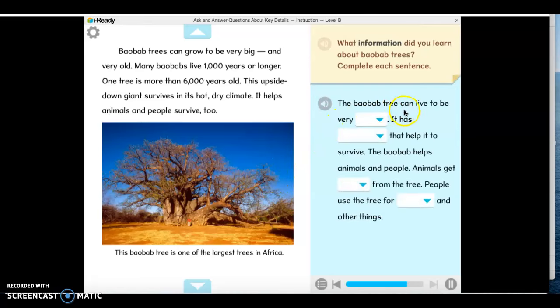What information did you learn about baobab trees? Complete each sentence. The baobab tree can live to be very old. It has blank that help it to survive. What helps it survive? Branches? Villages? Features? Remember what we talked about.